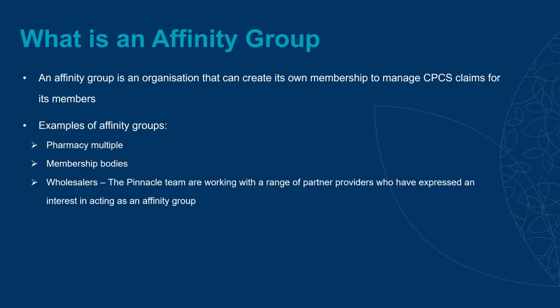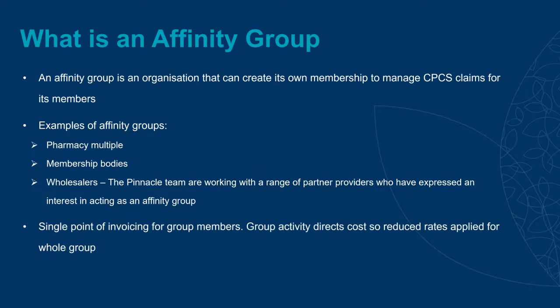So this gives the independent contractor an opportunity to sign up and become part of a larger group of contractors, which in turn means that you'll be able to benefit from the increasing numbers of referral follow-ups being completed across the whole group, which will bring the cost of the service down for you. So a thing worth looking at and something that will reduce your costs. The affinity group will provide us with a single point of invoicing, and the group activity drives cost, so reduced rates will apply to the whole of that group.